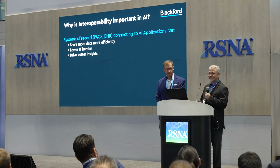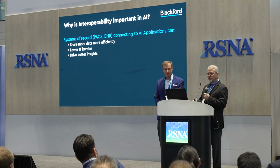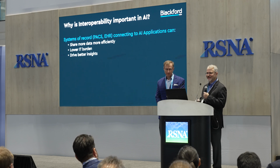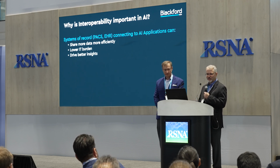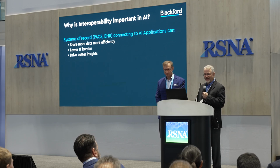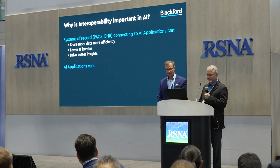I think we're at the early stage of getting the value out of AI today. People are, as I mentioned, seeing that it works, it's driving workflow efficiency, but we know AI is generating all sorts of new clinical data. So how do we help share that with systems of record, share that with clinicians, and help other in-house initiatives drive forward from an AI perspective? That's all enabled through interoperability.